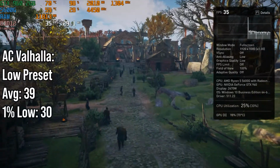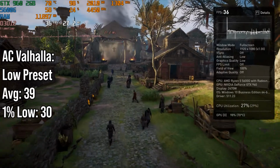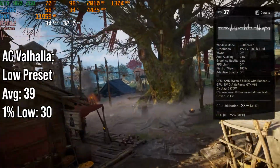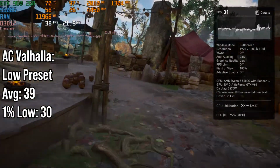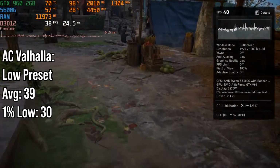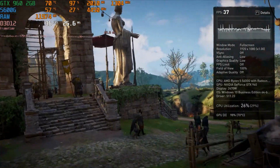Last game up today is probably the hardest one to run, and that's Assassin's Creed Valhalla. The GTX 960 got 39 FPS on average and a 30 for the 1% low. This was achieved on the low preset in the in-game benchmark, which, to be fair, is better than expected because AC Valhalla is a very hard game to run.